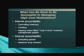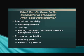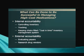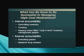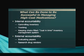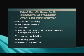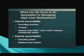I think it's mandatory for you to have your own accountability for these high-cost medications. There's an internal accountability, which is essentially controlling your inventory. You should know how much you have on your shelf, when you need to order new drug, or when drug is not being turned over. You need to track where your drugs are going, and you need to keep an inventory of the number of times that your chairs are filled, and whether you in fact are losing turnover time by patients not showing up, or by you not getting patients into the chairs sufficiently in a regular fashion.